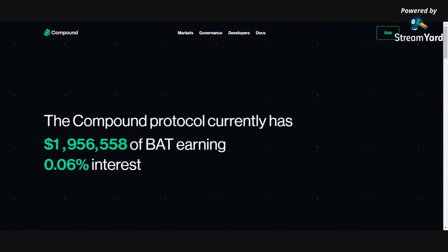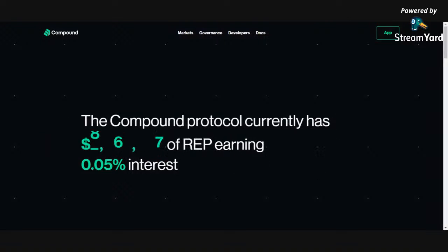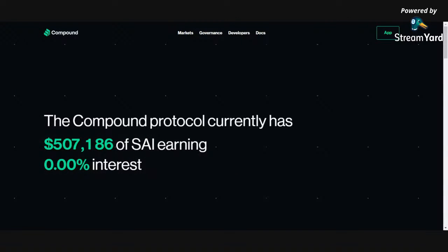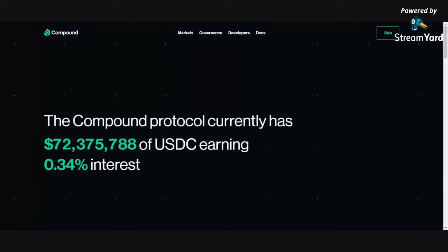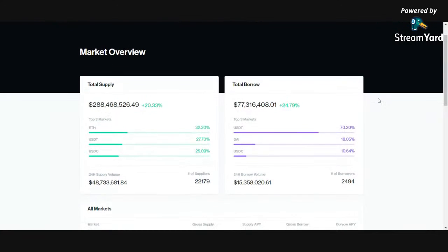The compound protocol currently has 1,956,000 of BAT, interest of 0.68%, has $92,000 worth of Ethereum, interest 0%, Rep 0.05%. Well, these interest rates are a little bit low. If they keep it up like this, I don't know how they're going to make any money. USDC 0.34% interest rate, 79,000 of USDT earning 11% interest rate. Interesting. So they have about $48 million in everything.